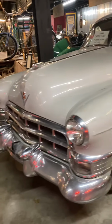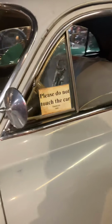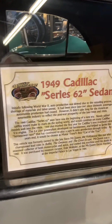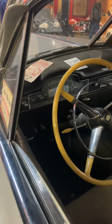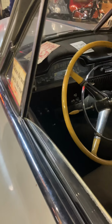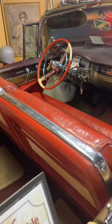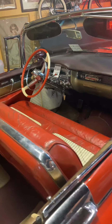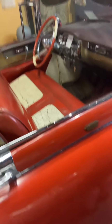Ooh, look at that. There's a 1949 Cadillac, four-door sedan. I don't know what you're dissing. Wow. Dang. Oh, that's a 1954 Cadillac Eldorado convertible. Steve McQueen's car. Oh my God, Steve McQueen.